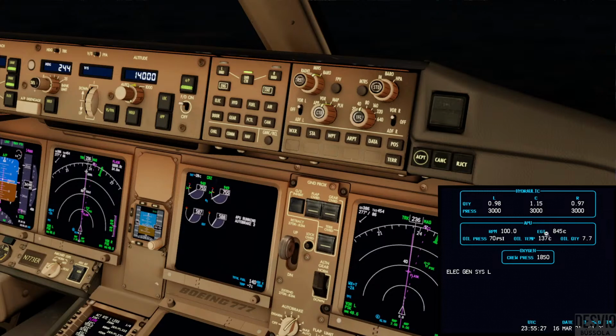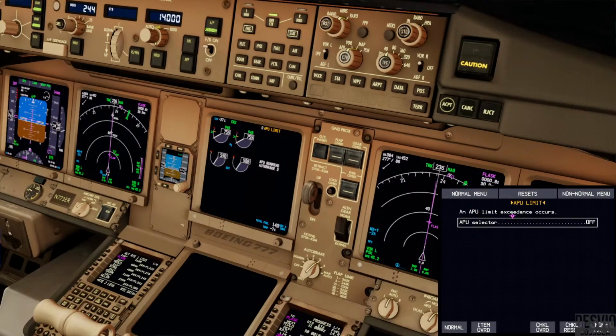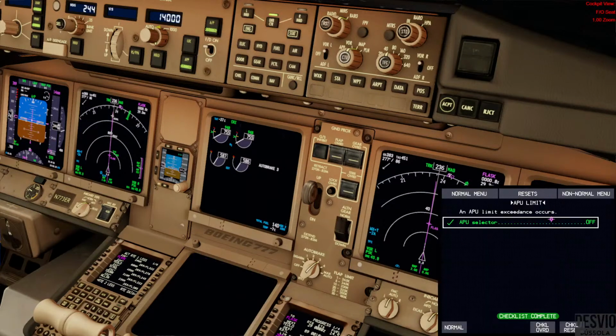We have the APU exhaust gas temperature at more than 150 degrees Celsius right now. The oil temperature is reaching 150 degrees Celsius. So yeah, the APU would be shut down very soon. Okay, we have a master caution, APU limit. APU limit, no normal checklist. APU limit exceedance occur, APU selector off. Okay. APU limit checklist completed.